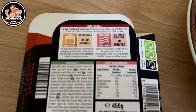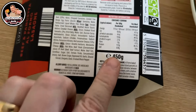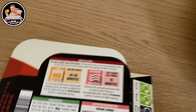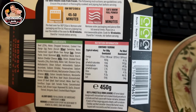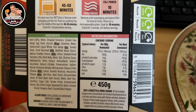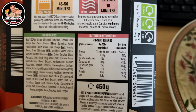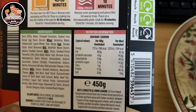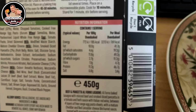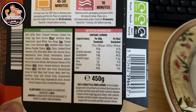So there we go. A total of 10 minutes in the microwave. But it's a 450 gram serving for the whole thing. Let's just get that held up there. There we go. So as we can see there, contains one serving. The energy in that is 769 calories. Fat, oh, that's a heavy lot of fat. And the saturates are heavy as well. Look, 19.2. Carb is 49.